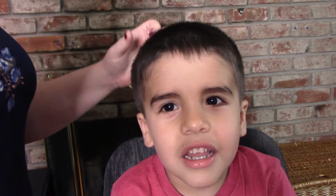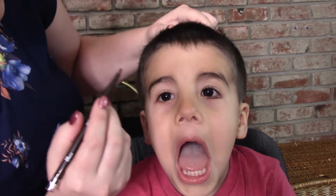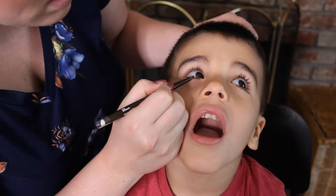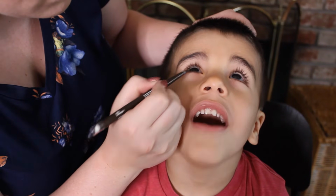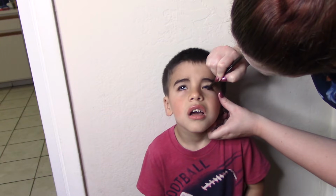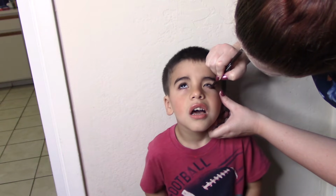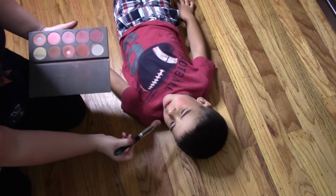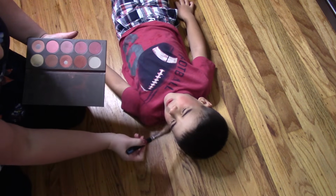One more thing to mention for squirmy children especially, if they keep moving away from you so that you can't apply their makeup, gently hold the back of their head and guide them to the position you want their head to be in. You can also try having them lean against a wall or even lie down on the ground for stability. This won't be as comfortable for you, so it's not optimal, but it is an option.